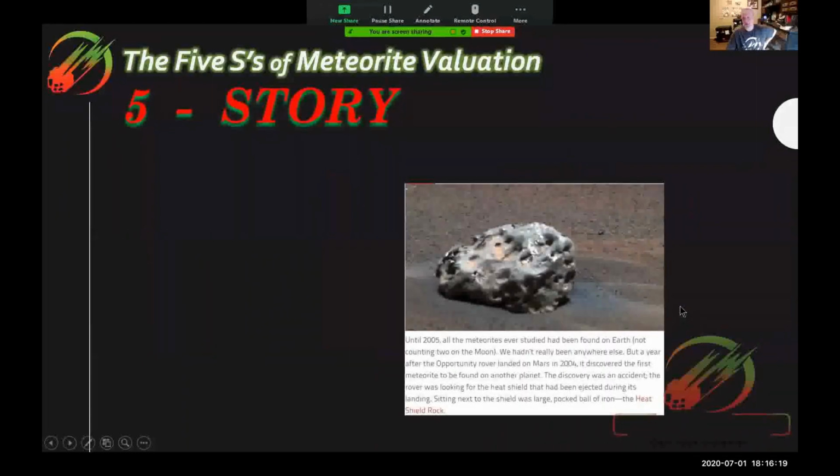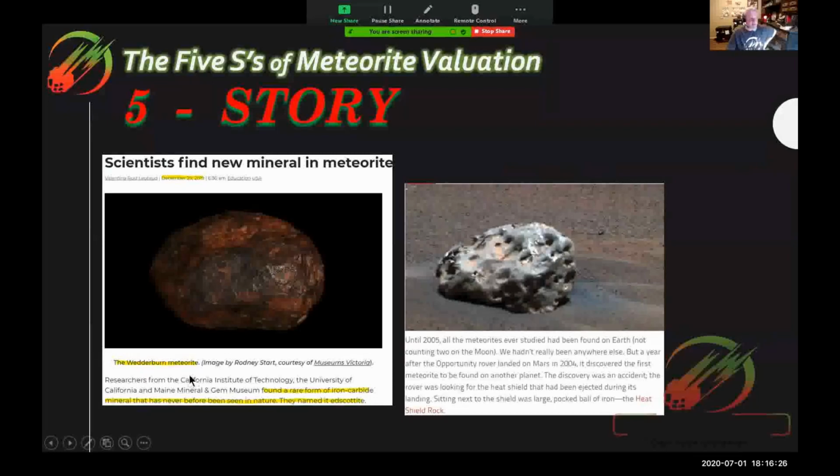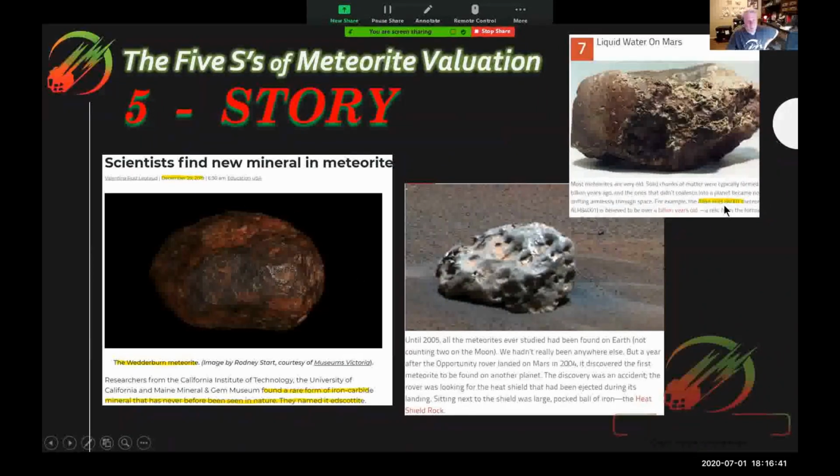looking into the future. The first meteorite was found on Mars. That's much more valuable than any Earth meteorite. Scientific discoveries are still being made. This new mineral, Edscottite, was discovered in this Australian meteorite. Allan Hills 84001 proved that there was definitely water on Mars. So there's so much that could be learned from these valuable pieces of cosmic debris.